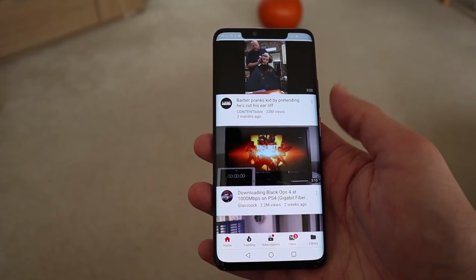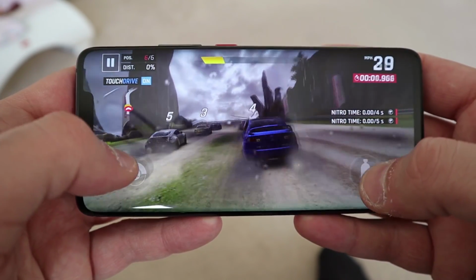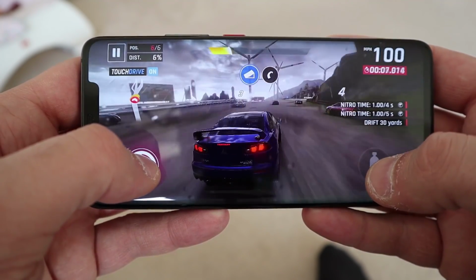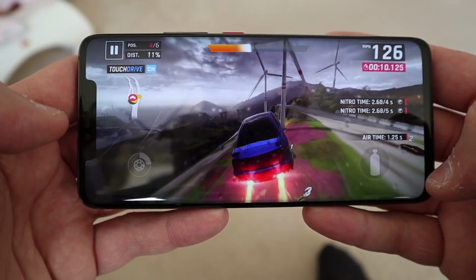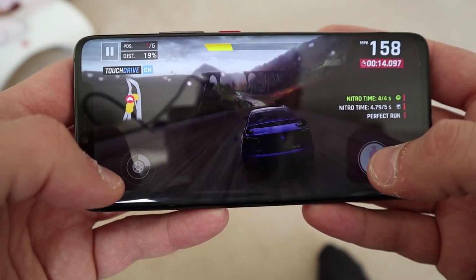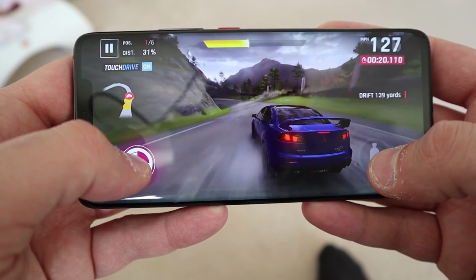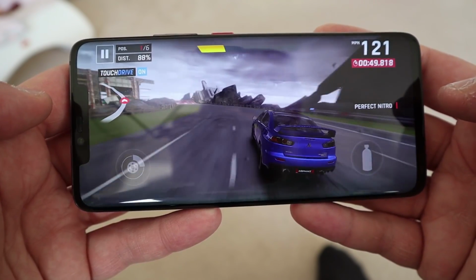Gaming as well, I've done a full gaming video on this if you want to check it out on the card at the top. But for the purpose of this video, I quickly did another Asphalt 9 test, racing test. Absolutely smooth gameplay throughout with brilliant graphics. And obviously that stunning display makes that game look even better. No performance issues with this smartphone. And again, check the gaming video out because I did test PUBG and Fortnite as well.